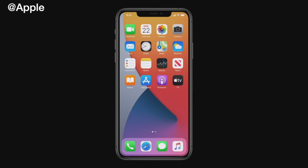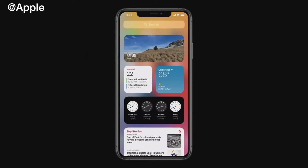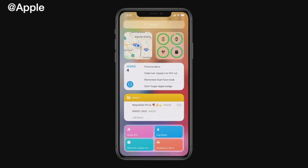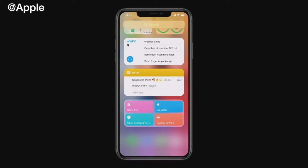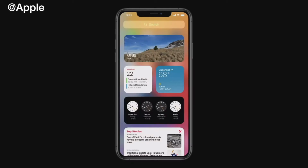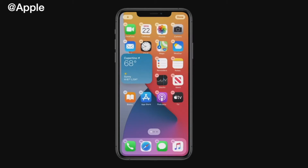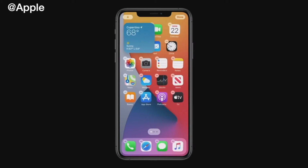So let's swipe over to Today View and take a look at our new widgets. And you can see they now come in a variety of sizes. So you can pick just the right level of information for each one. So check this out. I'm just gonna tap and hold on the weather widget, and I can drag it out of Today View and onto my home screen. And watch, as I move it around, the apps just dance out of the way to make space for my new widget.